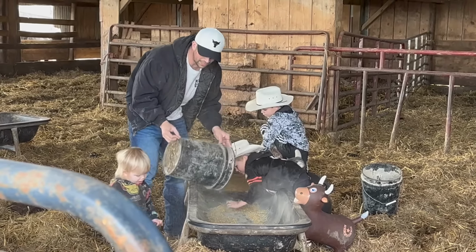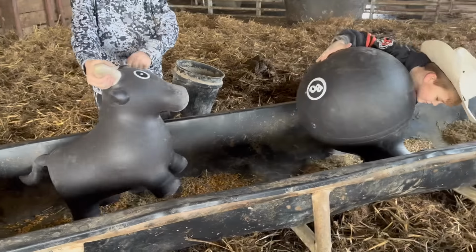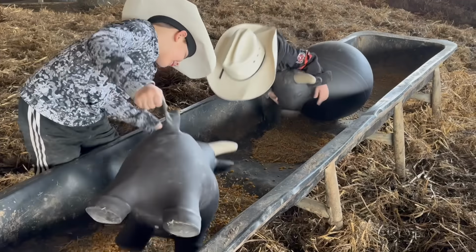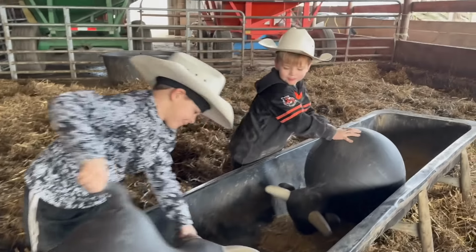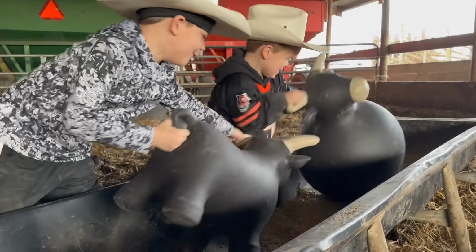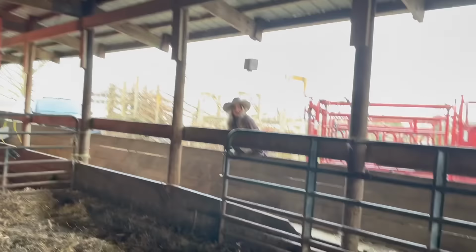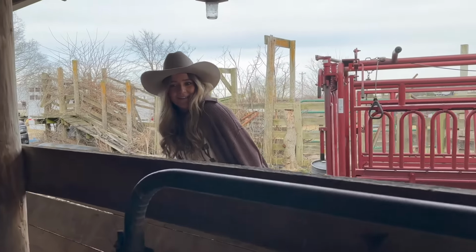Good job, Roman. Good job. You're making a cow eat. Oh, okay, go ahead. That one got in. When the bulls get in the trough, they usually poop in it. Oh, gross. Are they fighting over food? And where are you at, little lady? Where there's no poop?